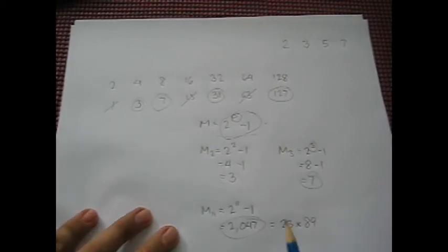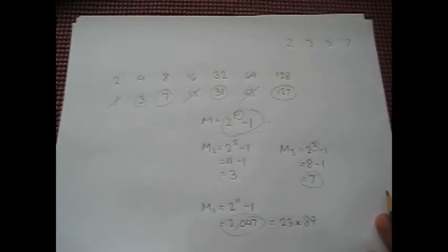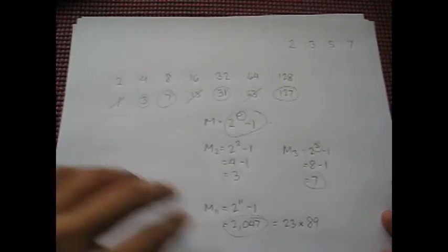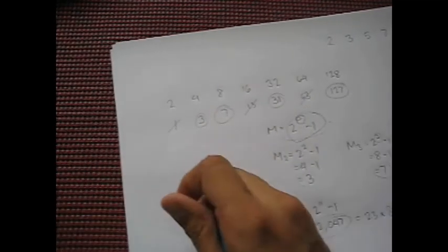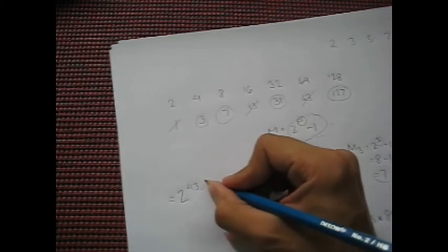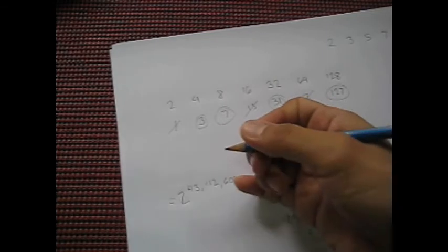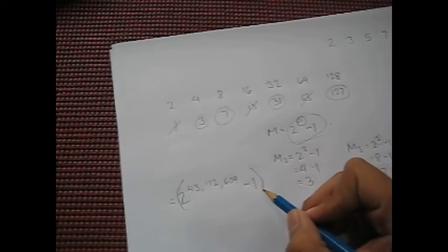prime number. That's how hard it is to come up with Mersenne primes, and that is why mathematicians are working so hard to come up with the next Mersenne prime, because it boggles their minds as to what is the next Mersenne prime. You know, the greatest Mersenne prime number is actually equal to 2 raised to the, let's see if I can get this right, 43,112,609 minus 1. Compute that and you get the largest Mersenne prime number.